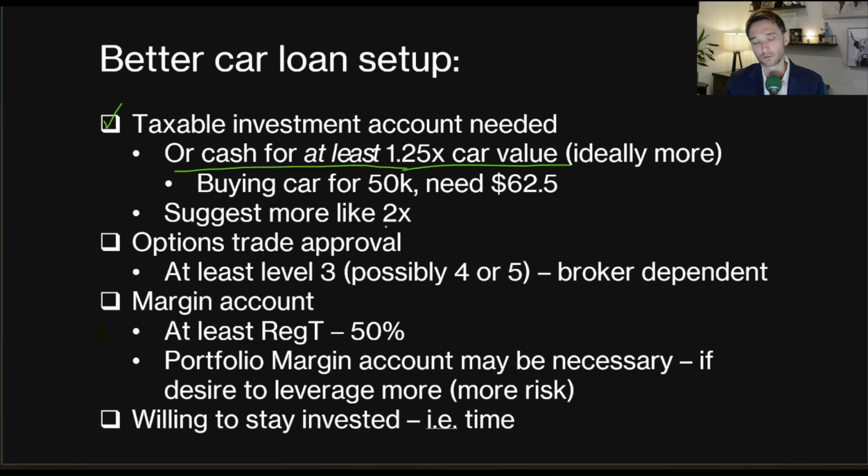Ideally, you want to go 2x, okay? You don't want to over-lever. I wouldn't suggest you over-lever, but if you got a couple hundred grand in the account and then you want to go buy a car for 50 grand, this is a pretty juicy way to do it. If you have $1 million in the account, you're like, I'm going to go get that Ferrari for 180. Go and do it. This is the way to do it. And I'm going to show you why that makes tons of sense here.